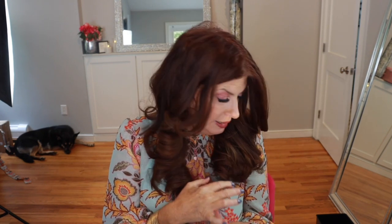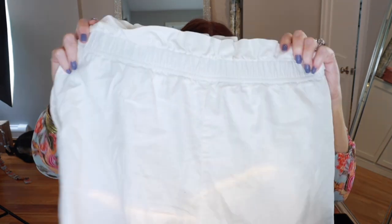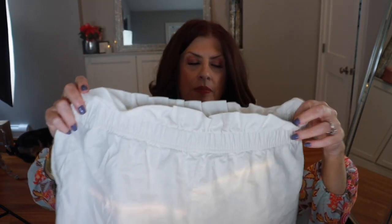Now, as far as shorts go, I love Express for shorts. It seems that whatever they're doing, they're doing right. So for me, during this past month, I wore the white linen shorts. I need to go wash them, but these are the white linen shorts. They have pockets.